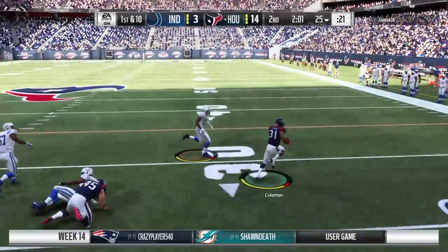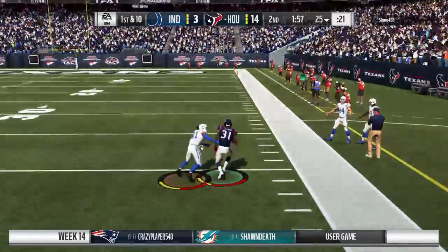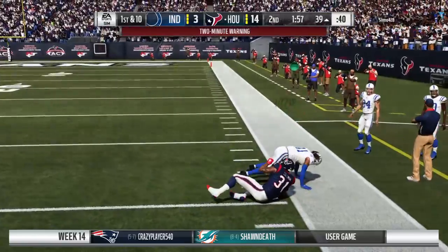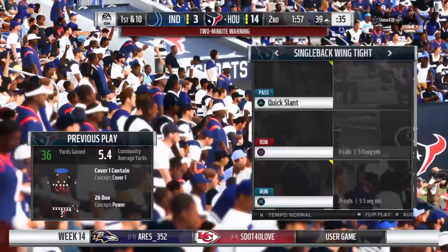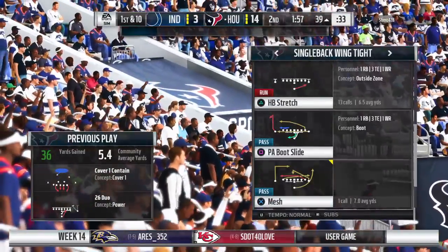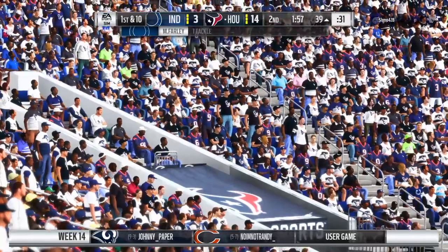They begin the drive with Coleman. Powering his way forward. And he's taken down, but not before he gets this into enemy territory across the 40. 1:57 to go in this first half. We're back to Houston after this timeout.